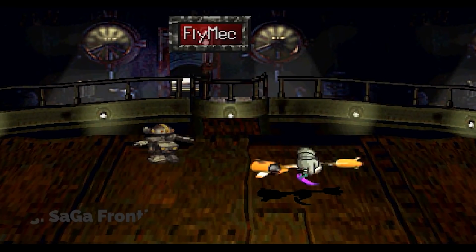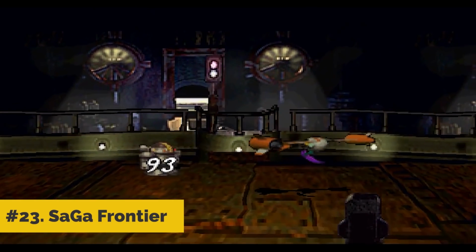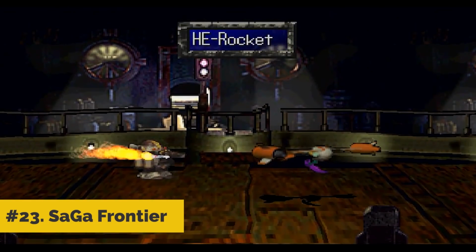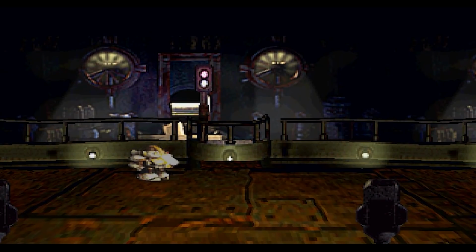Number 23, SaGa Frontier. In all fairness, SaGa Frontier has a great story. It's a little vague at first, but when all the scenarios begin to knit themselves together, the game starts to get really good. If you like role-playing games, and you're just itching for another Square RPG, SaGa Frontier is probably a safe choice.